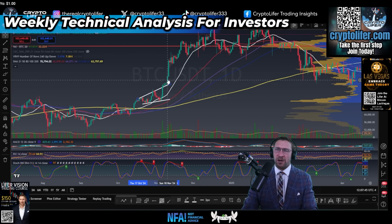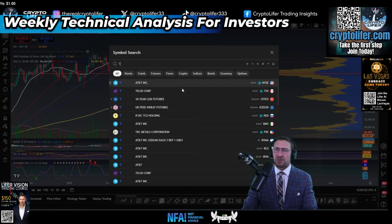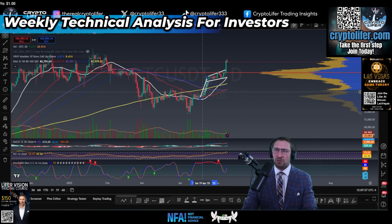Once we broke this top wedge, we hung out on the top of it, and then we were gone for more. You can see the measured move is the length of that pole, and that's how we started to run further to the upside. Same thing here for Bitcoin, the measured move is the length of this pole, and once we got above the top, we started to run as well.